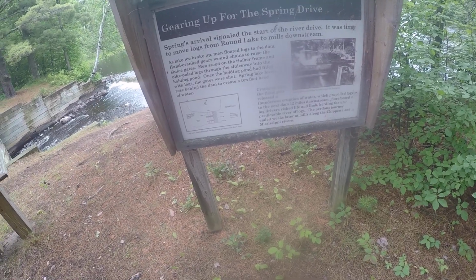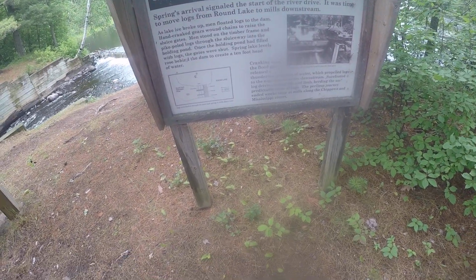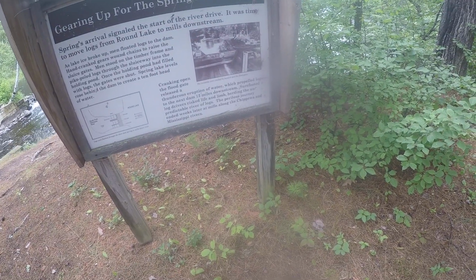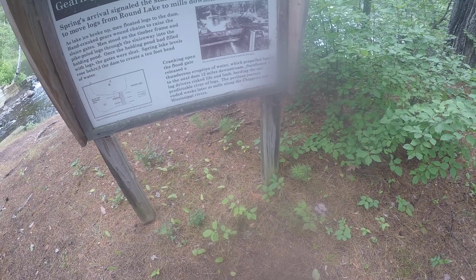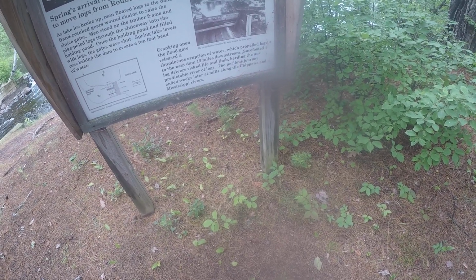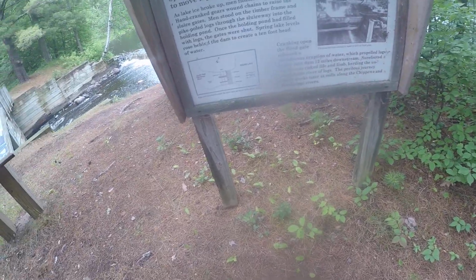Spring Lake levels rose behind the dam to create a 10-foot head of water. Cranking open the floodgates released a thunderous eruption of water which propelled logs to the next dam 12 miles downstream. Sure-footed log drivers risked life and limb furthering the unpredictable river of logs. The perilous journey ended weeks later at the mills along the Chippewa and Mississippi rivers.